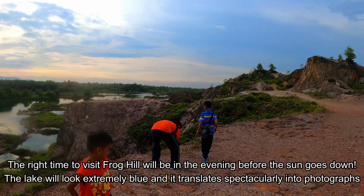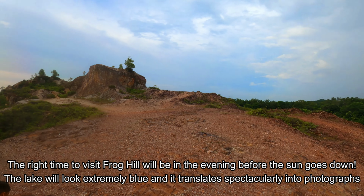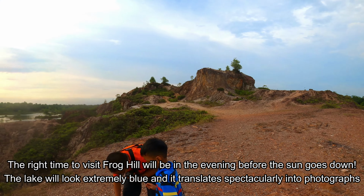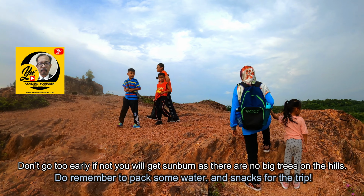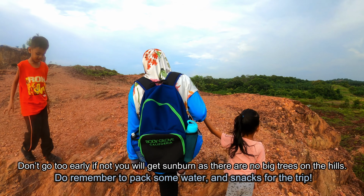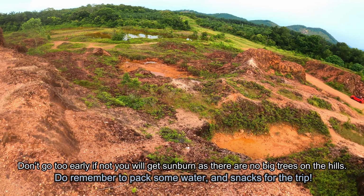The right time to visit Frog Hill will be in the evening before the sun goes down. The lake will look extremely blue and it translates spectacularly into photographs. Don't go too early, if not you will get sunburnt as there are no big trees on the hill. Do remember to pack some water and snacks for the trip.